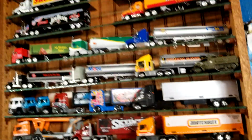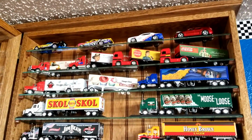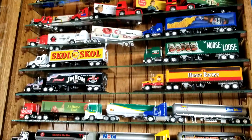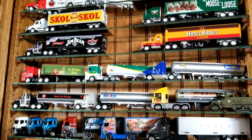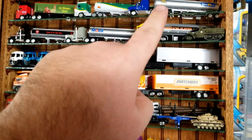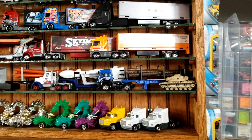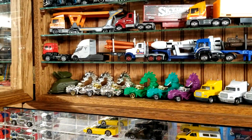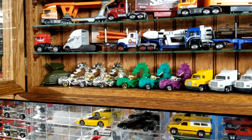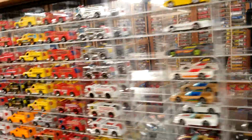Next case over here is pretty much just Convoys. Matchbox. Couple of Muscle Machines. Dragsters on the top. Rolling through. Couple Hot Wheels here and there. I do have some of the higher end Matchbox collectible military things in there as well, because you don't want to put those in the jammer cases. And then we got some Hot Wheels stuff here, some other Matchbox cabs. So, little bit of rando, but not too much rando.